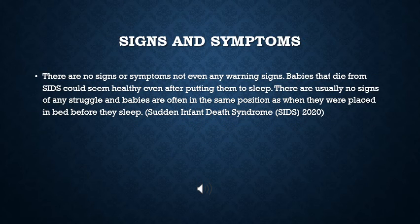Signs and symptoms. There are no signs or symptoms, not even any warning signs. Babies that die from SIDS could seem healthy even after putting them to sleep. There are usually no signs of any struggle, and babies are often in the same position as when they were placed in the bed before they slept.